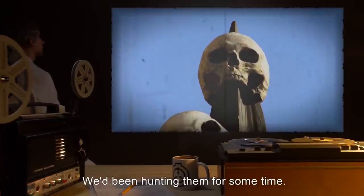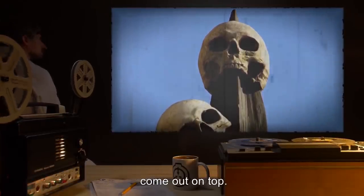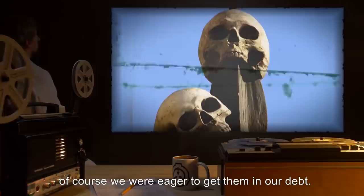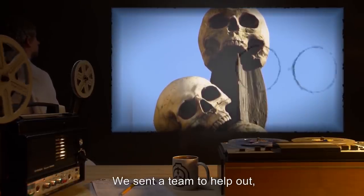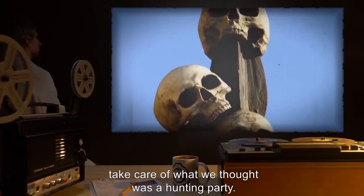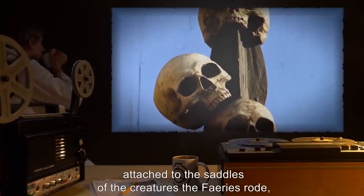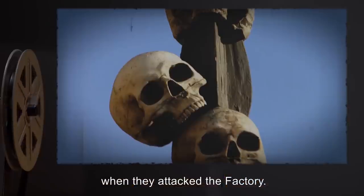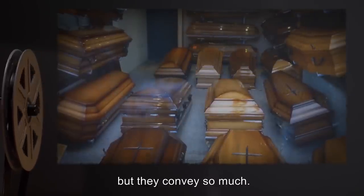We'd been hunting them for some time. We'd run into them a time or two before, come out on top. So, when a certain royal asked us for help, of course we were eager to get them in our debt. We've always loved having people in our debt. We sent a team to help out, take care of what we thought was a hunting party. The next time we saw them, their heads were on poles, attached to the saddles of the creatures the fairies rode when they attacked the factory. It was horrible. Three words, but they convey so much.